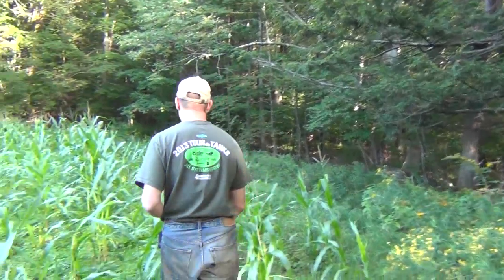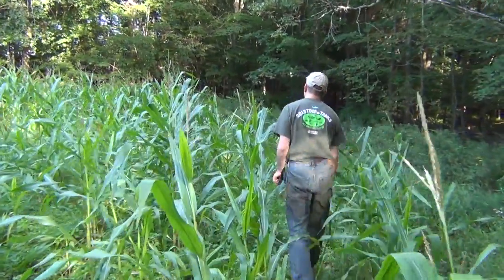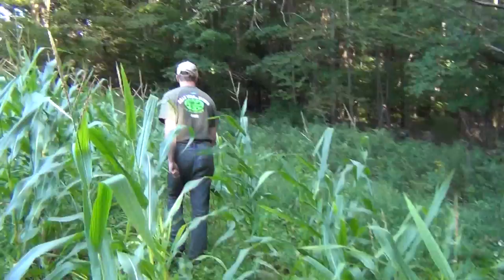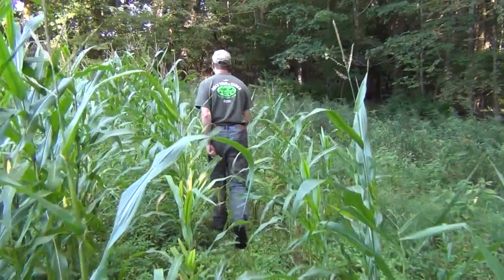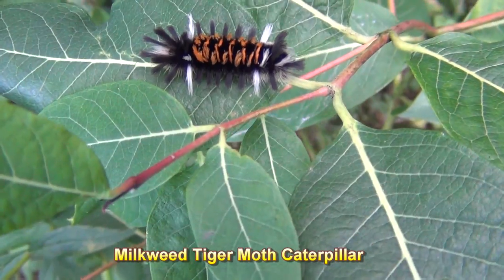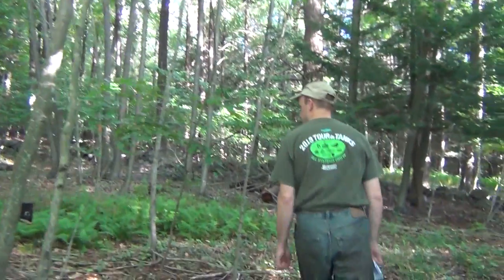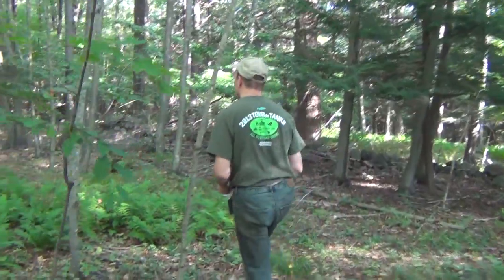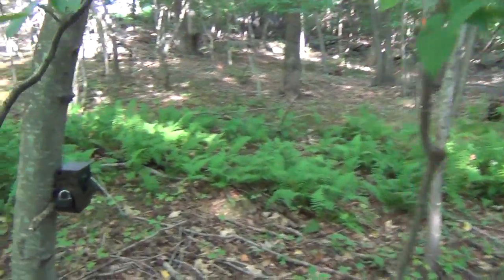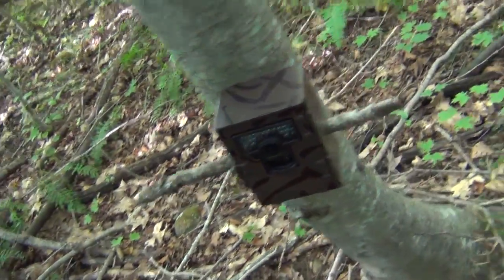We're back in the main cornfield, that one corner of it, and we're just gonna pass through it real quick and head along our back boundary line. Here's another trail cam. Just took my picture. I saw the LEDs turn on it.